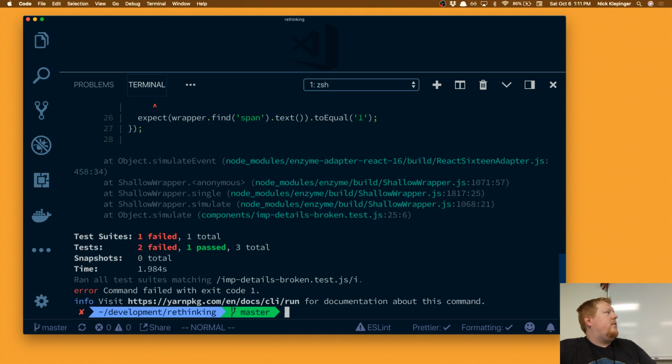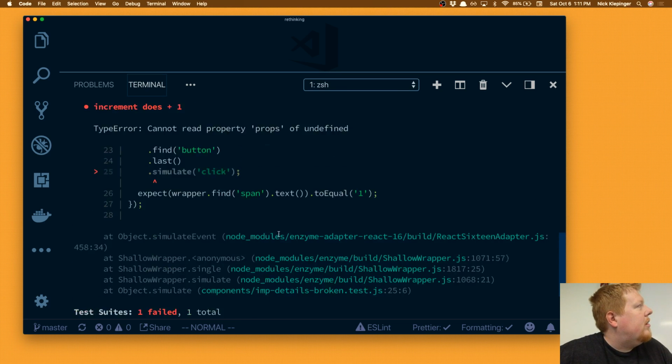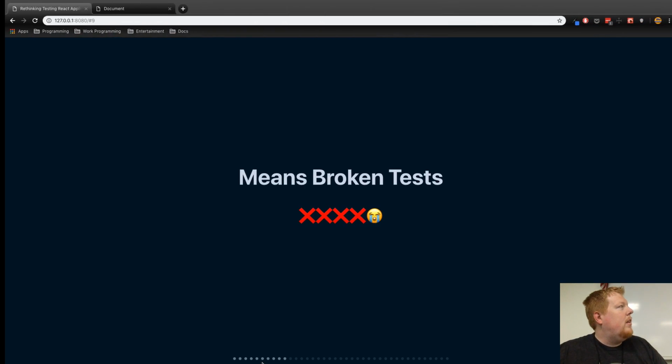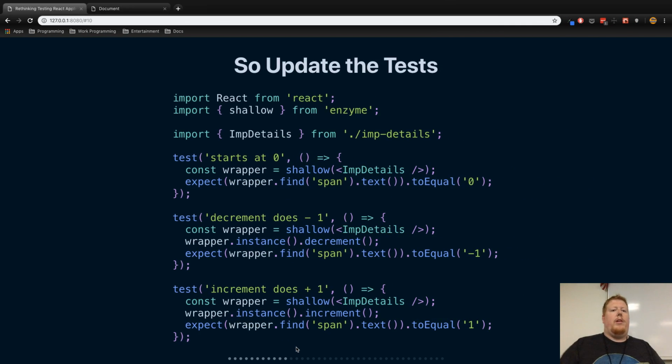So we run the tests, and they're broken. Why? Of course, we're trying to find that button, saying 0 instances of that node found, because the button's not there anymore. There's a capital B button component now, right? So tests are broken. No big deal. That's part of red, green, refactor, right? Tests are broken. We've changed something. We update the tests, make the tests work.